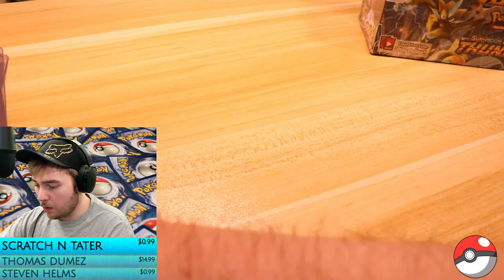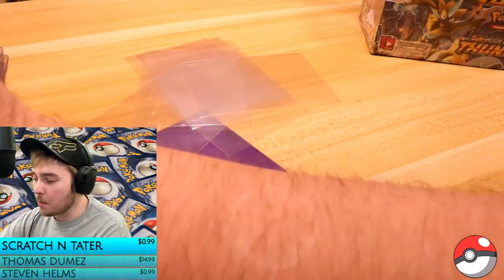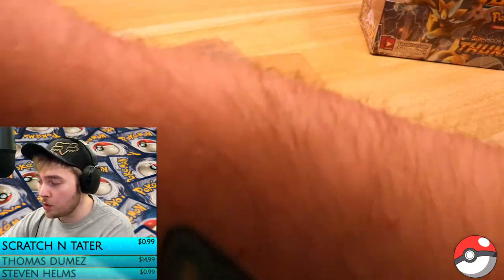All right, hold on a second here. Still taking cards out of sleeves here. We need these sleeves. There are some cards in this set that are absolutely insane. If we pull one of these cards, I'm going to lose my mind.